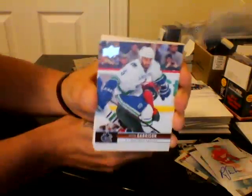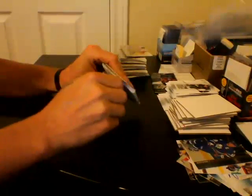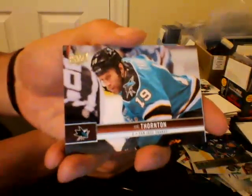Upper Deck update for Vancouver, Jason Garrison. Base, base, base. SP Retro for Toronto, Matt Sundin. Base, base, base. Upper Deck update for San Jose, Joe Thornton. Base, base, base. Upper Deck update for New Jersey, David Clarkson. Base, base, base. SP Retro for Philadelphia, Sean Couturier. Base, base.